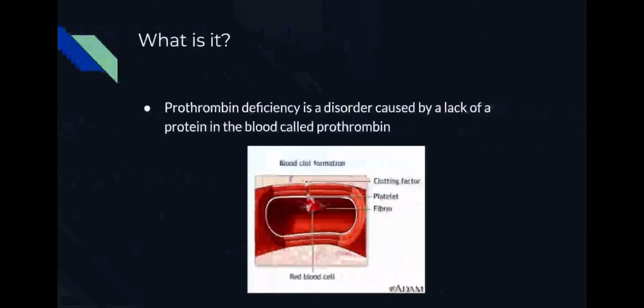What is it? Prothrombin deficiency is a disorder caused by the lack of a protein in the blood called prothrombin. It leads to problems with blood not clotting enough. You can get it through birth or a blood transfusion. Blood clotting normally occurs when there is damage to a blood vessel.